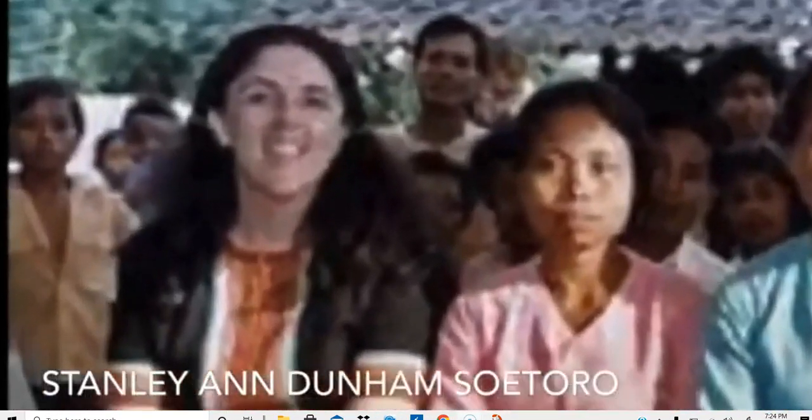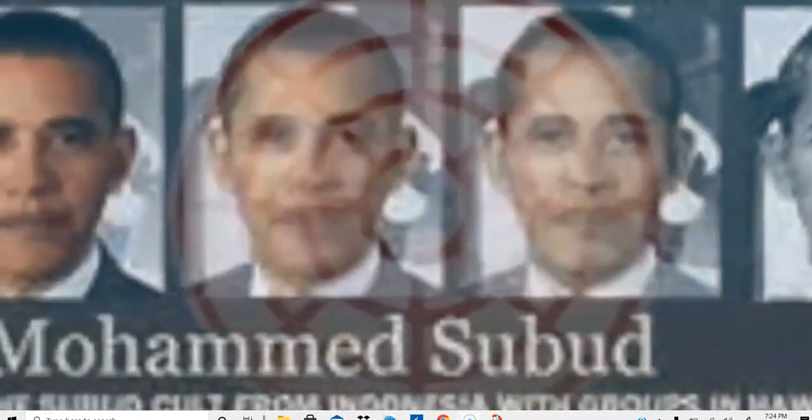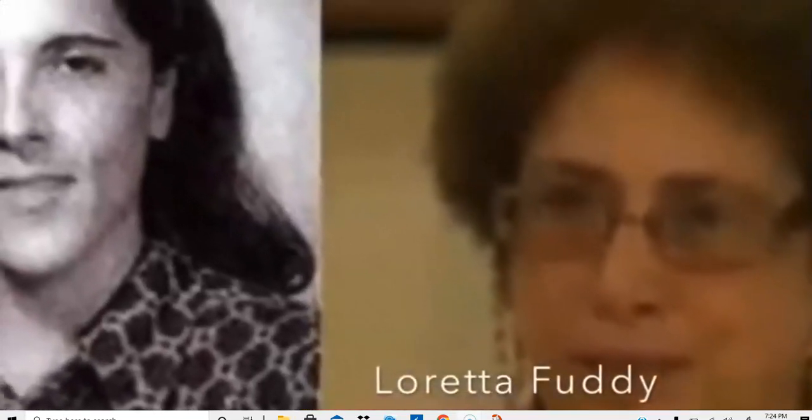Fact number 7. Stanley Ann Dunham Soetoro is Barack Obama's mother. She also raised Barack Obama in Indonesia, the same as the origin of the rising sun cult called Subud. Oddly enough, the founder of Subud, or rising sun, looks identical to Barack Obama, who also has a logo that is a rising sun. Fact number 8. Loretta Fuddy, a member of the rising sun cult, Subud, is an acquaintance of Barack Obama's mother, who is also a member of the same cult from Indonesia. Fact number 9. Loretta Fuddy was recently mysteriously killed in a plane crash.